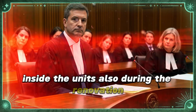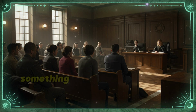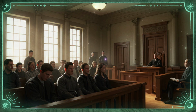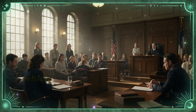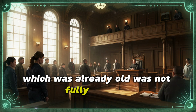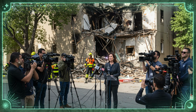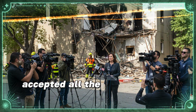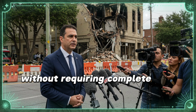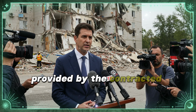Also during the renovation, exposed gas pipelines were installed in the internal corridors, something unusual in residential buildings, and that represented an additional danger if the fire reached those areas. Furthermore, the building's electrical system, which was already old, was not fully updated, keeping cables and connections that could facilitate short circuits and ignitions. The authorities responsible for approving the project accepted all the materials used without requiring complete fire resistance tests, relying only on documentation provided by the contracted companies.